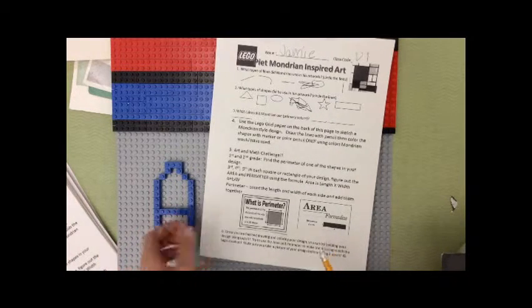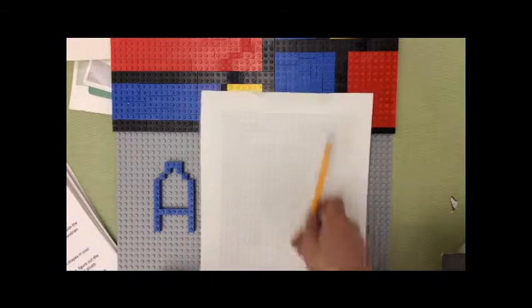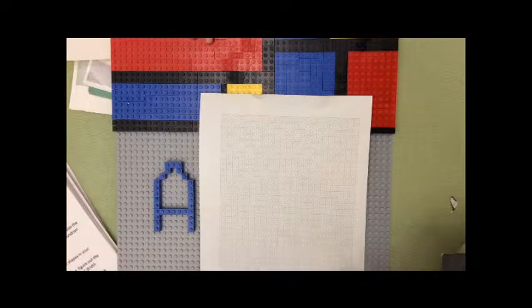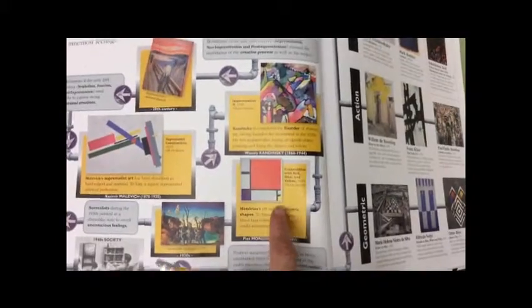Once you understand what perimeter is and you understand how to start drawing your design, then you're going to use pencil and think of what kind of a cool composition you can make. It can be balanced with symmetry, so both shapes on the same side, or it can be unbalanced. It's up to you. But try to be creative and think of a really cool design.